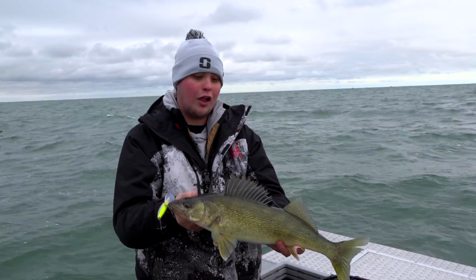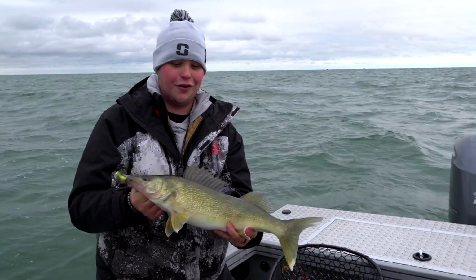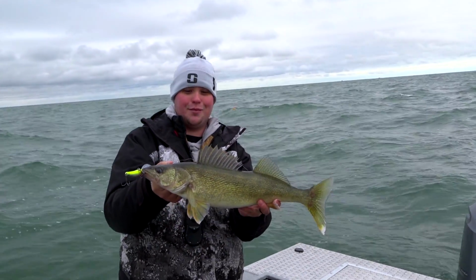I mean, that's a good walleye any time of the year, but in the summer, it's a little bit smaller. In the fall, whew, they got shoulders on them.